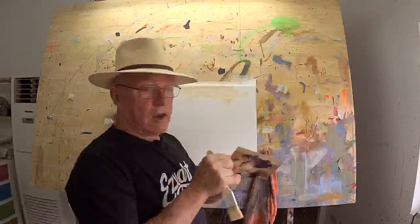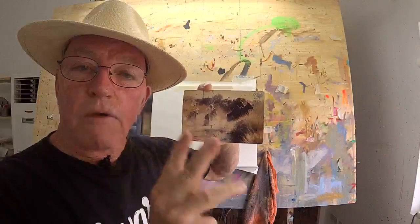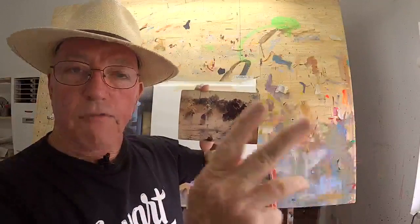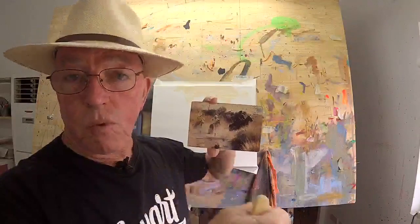Here's the photograph. I'll have this one copied. The paintings I'll bring with me, I will have all the photographs relevant to those paintings. If you decide, or if we decide together to do one of those paintings, then we can just simply print those photographs off and you'll all have them with you.